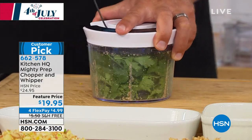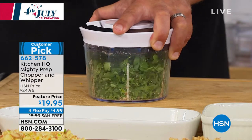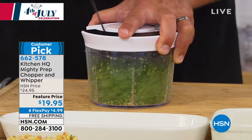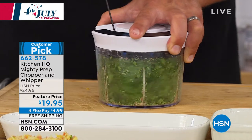Think about all the time that it's going to save you. Think about how you can even elevate the taste of your dishes. Oh, yeah. When you're using fresh parsley, fresh ground parsley, instead of the dried stuff, or maybe you want to chop up some cilantro, I mean, it's perfect for your herbs.